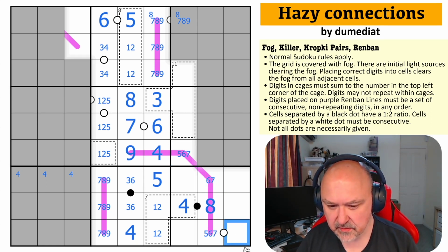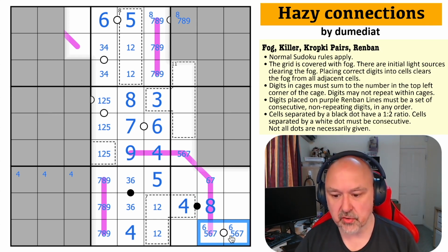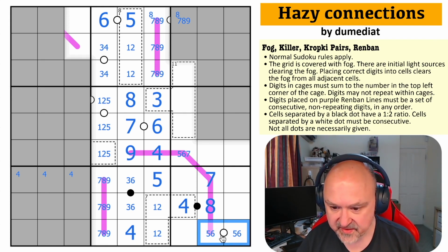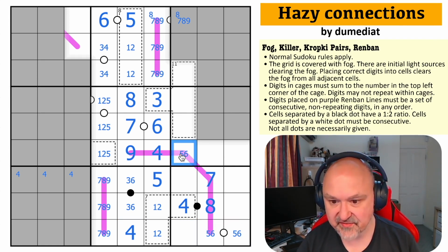5, 6, 7. This can't go down, so this is 5, 6, 7 as well, and must contain a 6 because it can't go 5, 4, and it can't go 7, 8. So these have to stay within the range of 5, 6, 7. 5 has to be in here. 6 has to be in here because you need to put an even digit on the consecutive dot. I can't do 5 and 7, they're not consecutive, which means this is the 7, and this is actually a 5, 6 pair, and this 5, 6 pair does diddly squat. But this 7 takes 7 out of there.